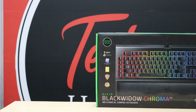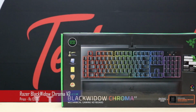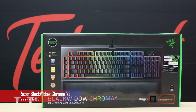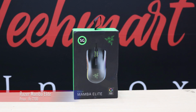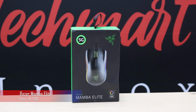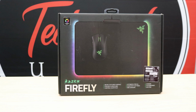For the keyboard, we have got Razer Black Widow Chroma V2 orange switches. This is available for 12,800 rupees. And for the mouse, I've got Razer Mamba Elite. This is available for 7,700. One of my favorite mice and would be a great combination with Black Widow Chroma V2 orange switches.